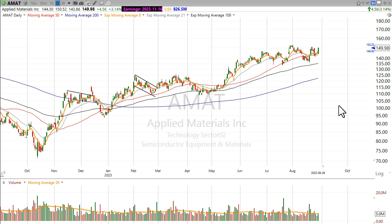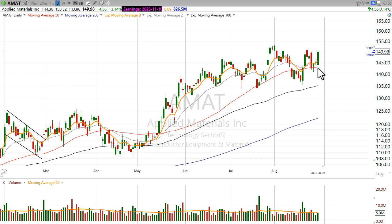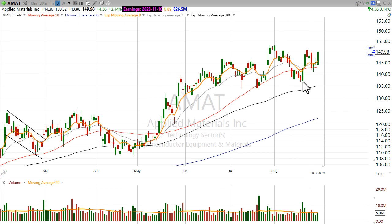attention. So if I zoom in here a little bit, you can see the red line. That's the 50-day moving average. So we have a nice bounce over the last couple of days right around that 50-day moving average where the buyers are coming back in to support the stock. Even when it did drop down a little bit, eventually the buyers came back and fixed this broken chart.